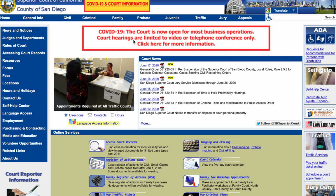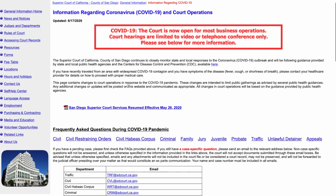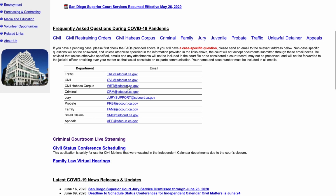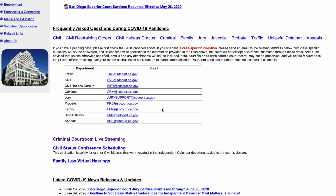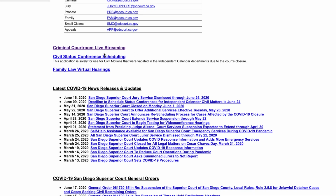So here's the court's website. As you can see at the top, there is a link in red that will take you to the recent news updates, how to communicate with the court. Obviously, you can see a list of email addresses for your specific requests. We typically use the CRM at sdcourt.ca.gov to send our email requests, but in addition to the email requests, we like to send other documentation that is date stamped to the court.